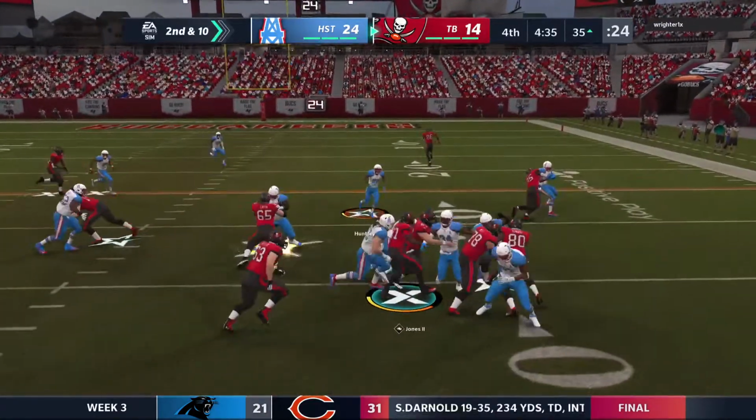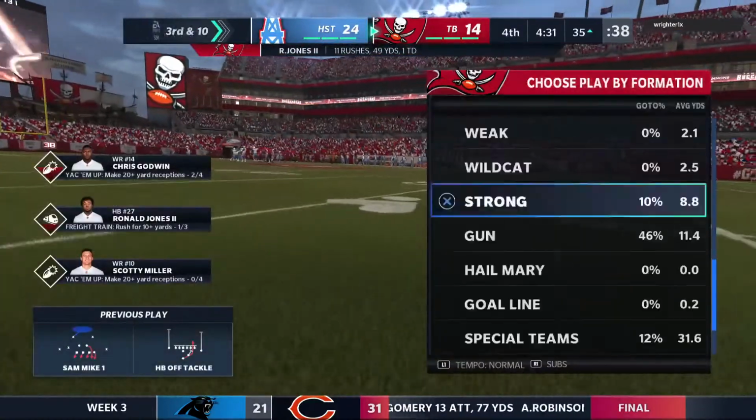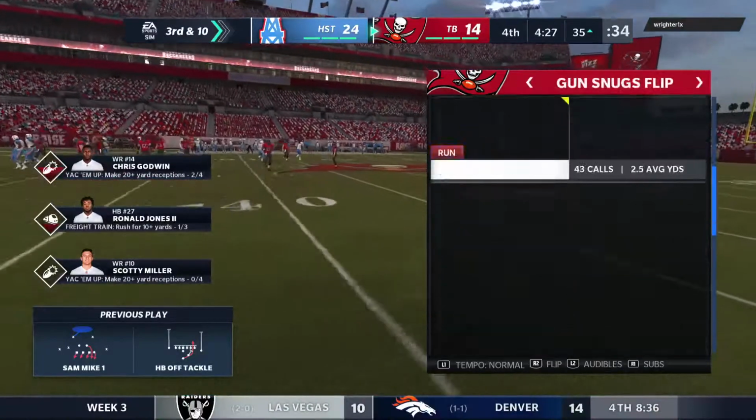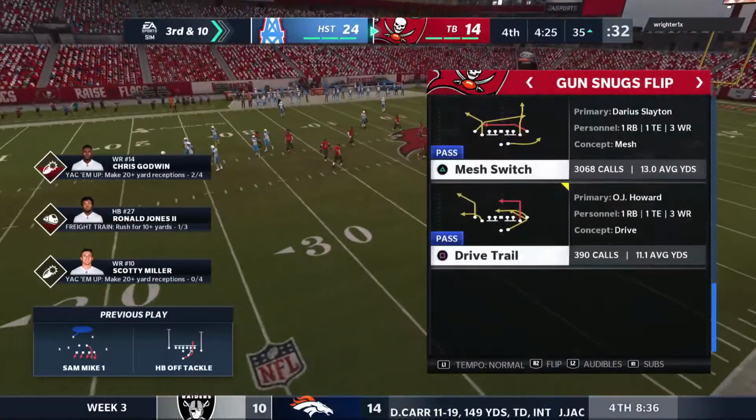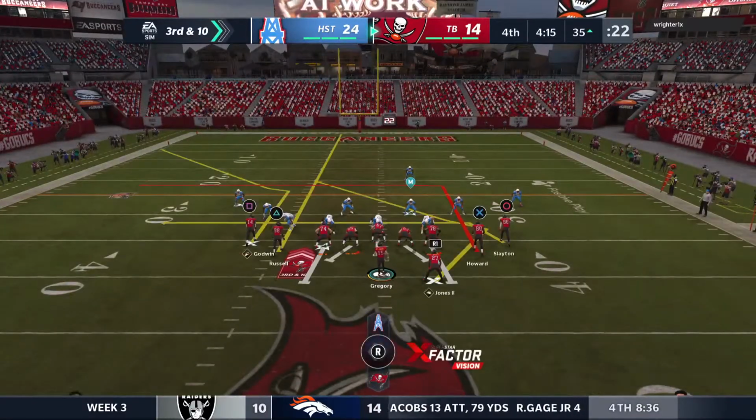On second down, it's Jones. Looking for a crease, can't find one. Stopped at the line of scrimmage. No gain on that one as it brings up a 3rd and 10. Nice job there defensively to clamp down because really they've been on their heels this drive.